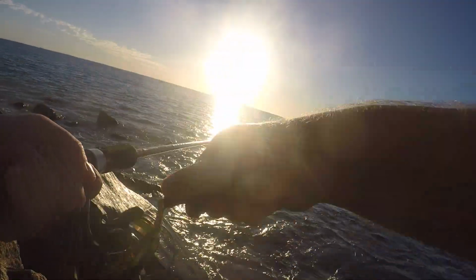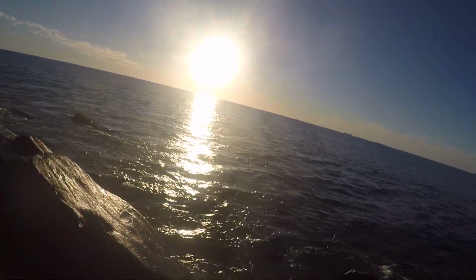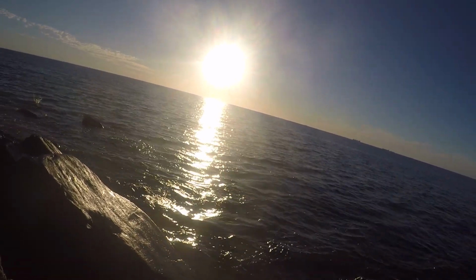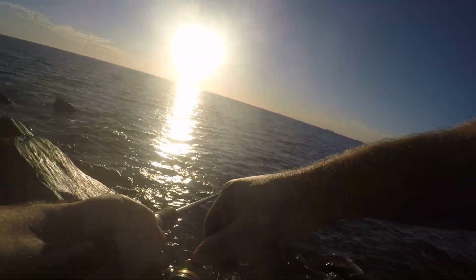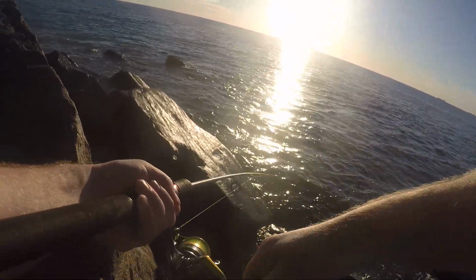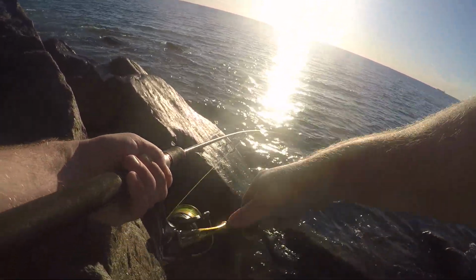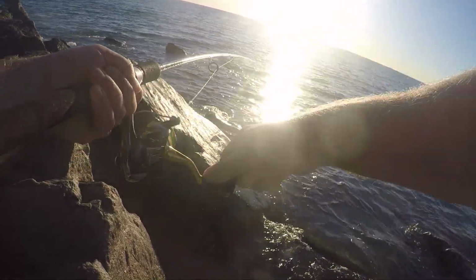Here I've hooked up to a snook and just lost him, and on the retrieve I still get a hit. You could literally see the fish jumping over the lure. Saw a few little snook do some cartwheels too.